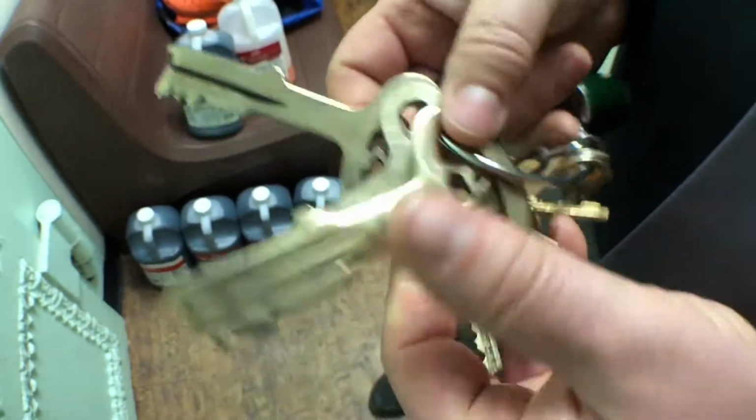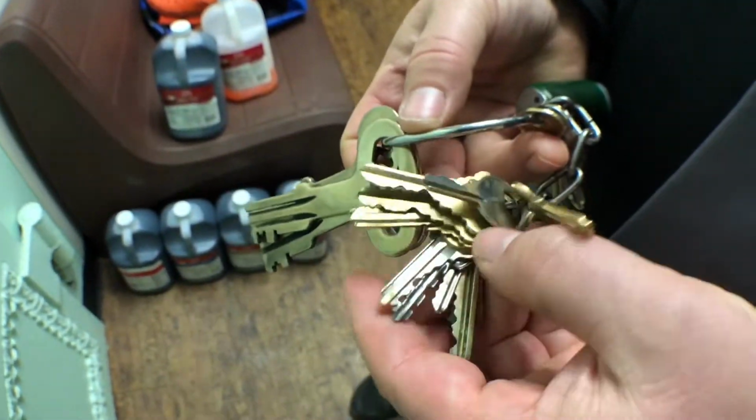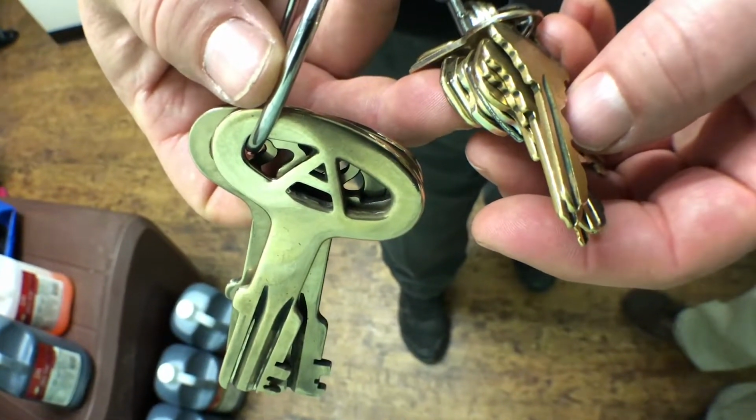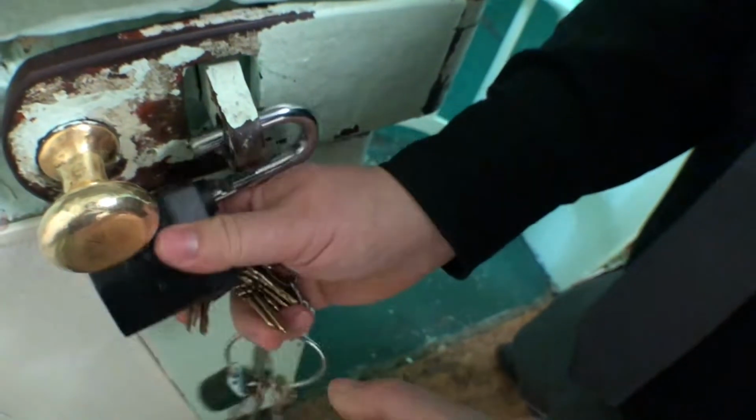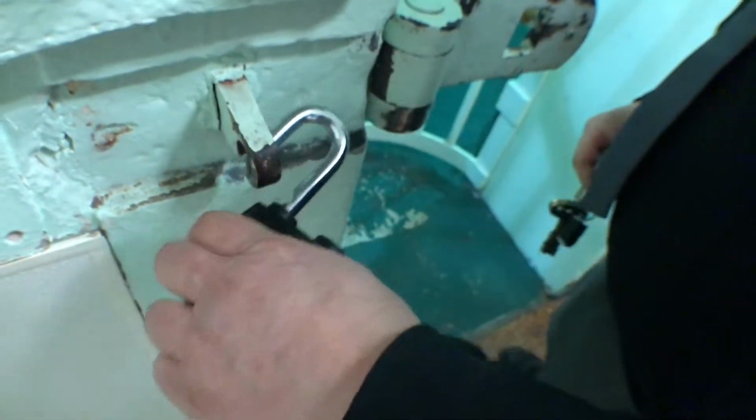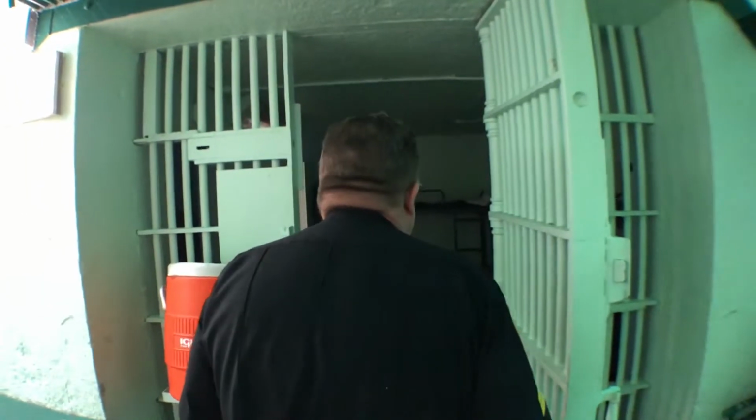Well, this one here's got 3, and then some of these here are dummies. Like in the movies, but you actually have the old keys like the old movies. We have doors that no longer lock. We've got the outer doors that lock, but their cell doors have been disabled for decades and decades.